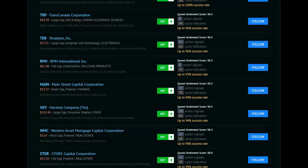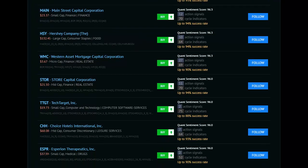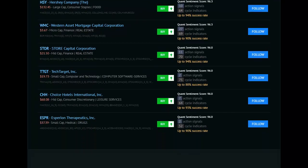Next on the list is symbol TER for Teradyne. And then we have RPM for RPM International. Next on the list is MAIN for Main Street Capital Corporation. Next on the list is HSY for Hershey Company. They're on the list again. Today they're at 132, and I'll check later to see what they were. But I know they've been on the list a few times today, a few times this week. Then we're going to go WMC for Western Asset Mortgage Capital Corporation. STOR for Store Capital Corporation. TTGT for TechTarget. CHH for Choice Hotels International.